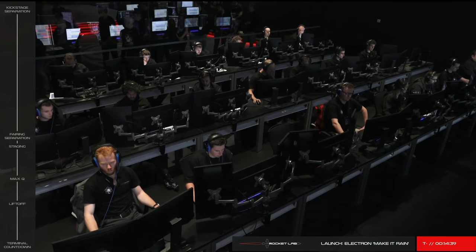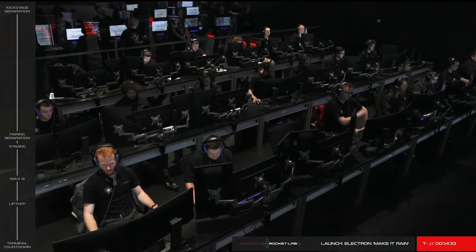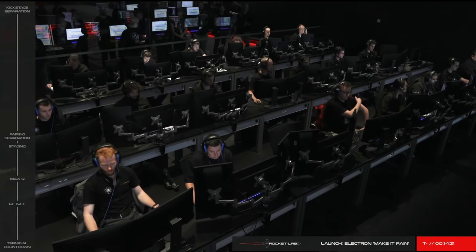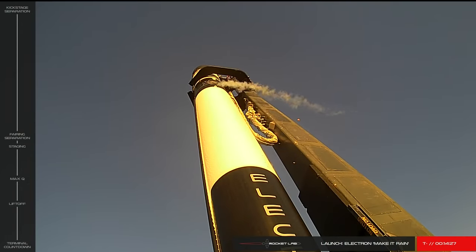You heard it, folks. The launch director has given us the go for launch. So we're just about 14 minutes away until T0. Liquid oxygen filling procedures began at around T-minus 2.5 hours, so now both of Electron's stages are fully fueled. Those white stripes that you see around Electron indicate where the chilled liquid oxygen is icing up over the vehicle's black carbon composite structure.